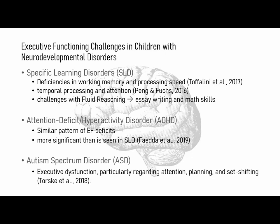Another neurodevelopmental disorder that has a well-studied cognitive profile is autism spectrum disorder. Some of the established challenges in ASD, including executive dysfunctions regarding attention, planning, and set shifting, have been reported in these groups of children.